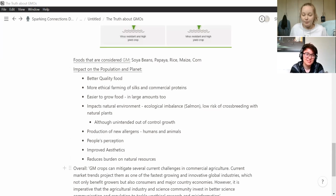So improving the aesthetic might mean that there'd be less food waste because if you're modifying something and making more of the things look the same, so say you're modifying bananas to be the same curve. I don't know whether that is actually a thing you could do, but for the sake of it. So then you would have fewer bananas that were deformed or different. Yeah. And more bananas that are what we would consider aesthetically pleasing. So it could reduce waste.